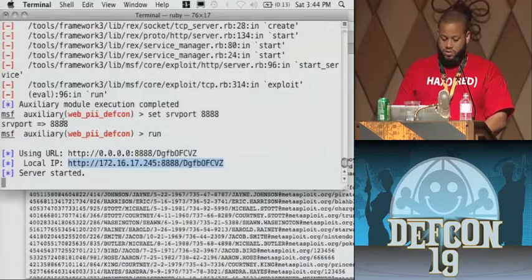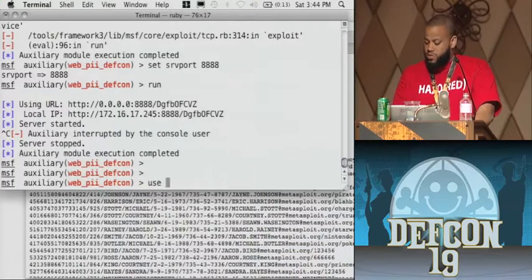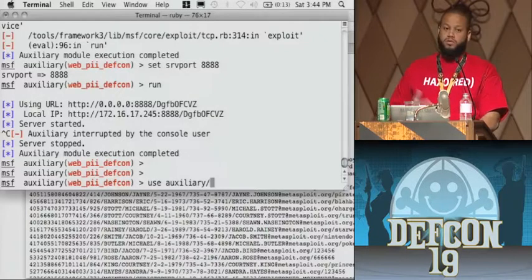And one of the other things, the next one I'm going to show you real quick, is I've actually been playing around with the Snort rules.